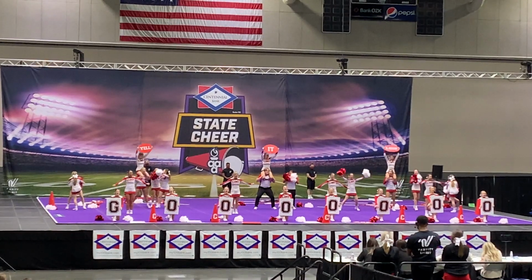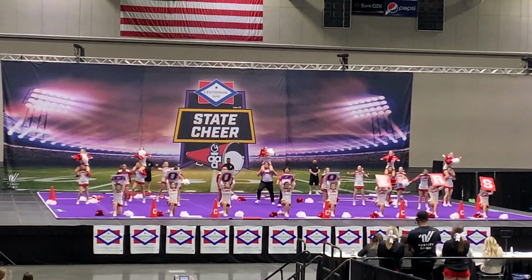While it is true that this competition takes a lot of hours to perfect and correct technique and choreography, the judges will only see what the team gives them on the floor.